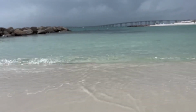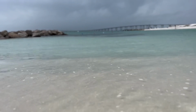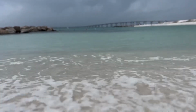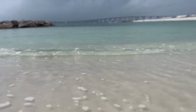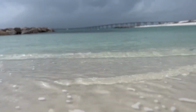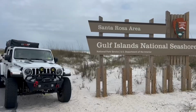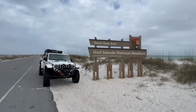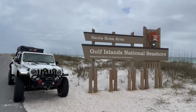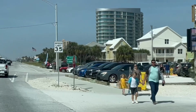On day 2, we headed east to Destin. It's about a 30 to 40 minute drive, but well worth it. Beautiful beaches and sand, the water's crystal clear. Definitely recommend making a visit to Destin, Florida. On day 3, the weather wasn't looking so great, so we decided to take Route 399 through the Santa Rosa area again, over through Pensacola and to Sweet Home, Alabama.